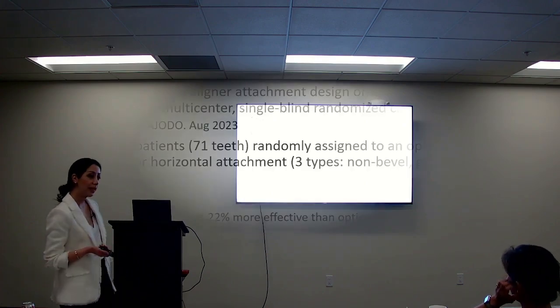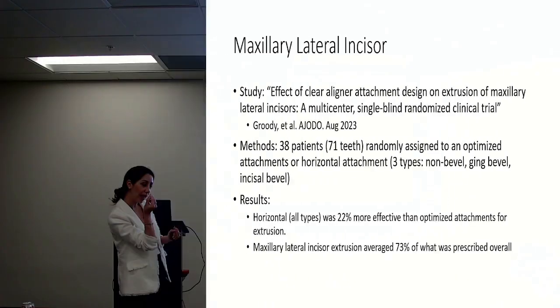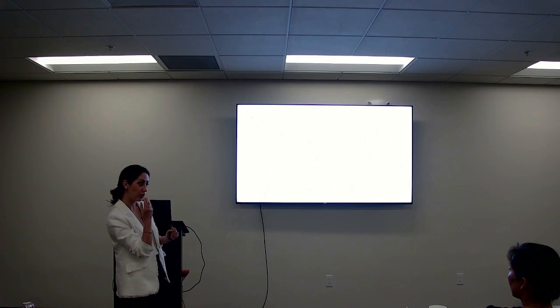But with Invisalign, if you go to their meetings, one of their biggest selling points is their optimized attachments. Optimized attachments, the technology is, if you look at an optimized attachment with an aligner on it, there's a little space between the bubble where the aligner is and the actual attachment.